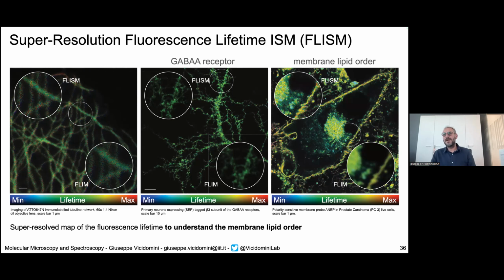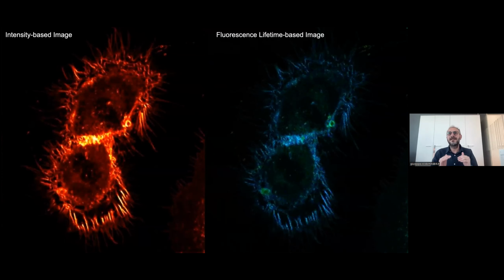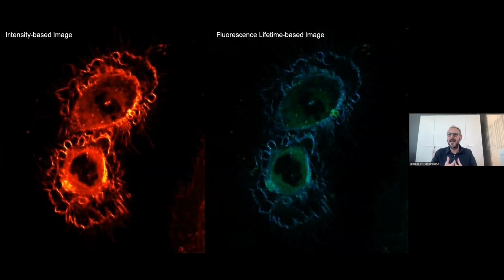For example, in the plasma membrane, you see a longer lifetime, yellow more or less, that tells you that the lipids are in an ordered phase, while in the inner vesicle, the lifetime is shorter because they are in a disordered phase. So structural imaging combined with functional imaging. And everything is in live. That's super important. That's a system that improves your live cell imaging because you can reduce the light that you need to project onto your sample.